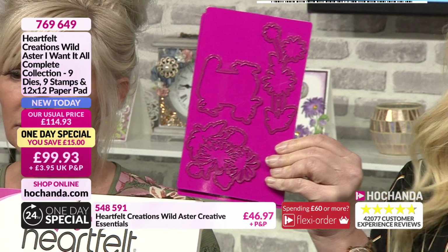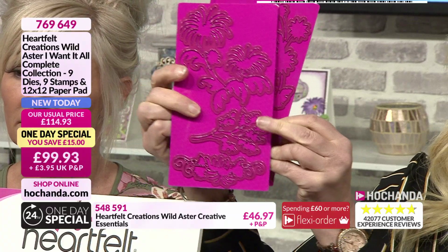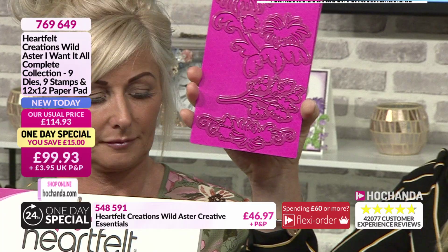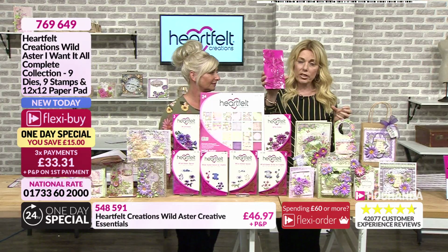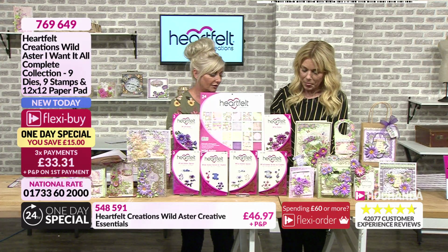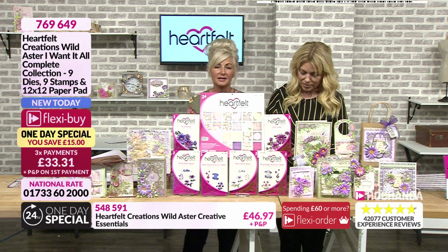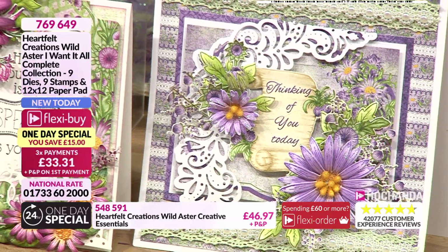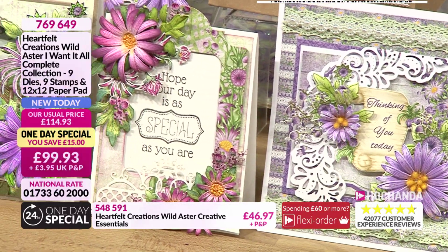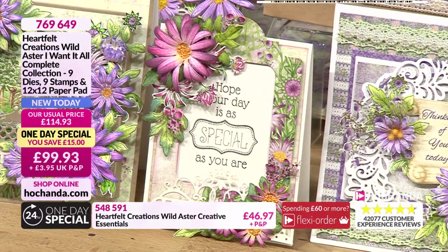Now, there are 9 dies in total, but of course, you've got all those different stamps in there, all different sizes. They are absolutely beautiful. But to really realise what you can achieve with these, we need to see the samples, don't we? I think so, because what I found with this collection is, as I say, it is florals, so you can use it on cards of any occasion. You can create lots of different projects with it.